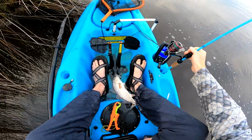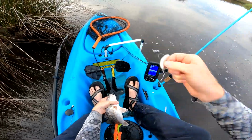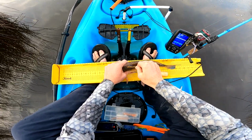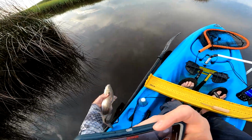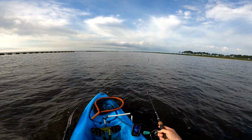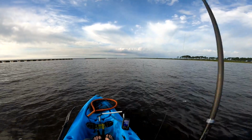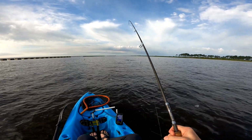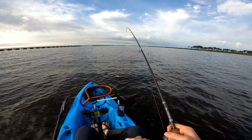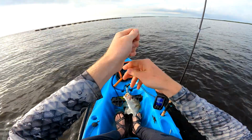Definitely not gonna help us out any for the tournament, but I'm gonna see if he goes 16. If he does, we'll pop a tag in him before we let him go. Sure we're hooked in him good. Tag in. Off he goes. Well, there are some trout, just little guys.